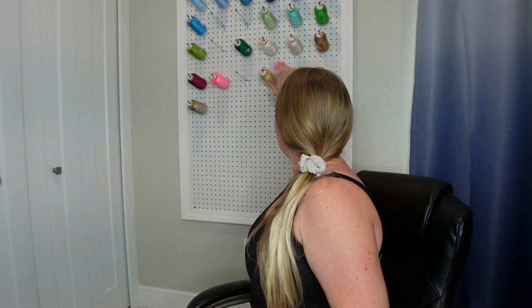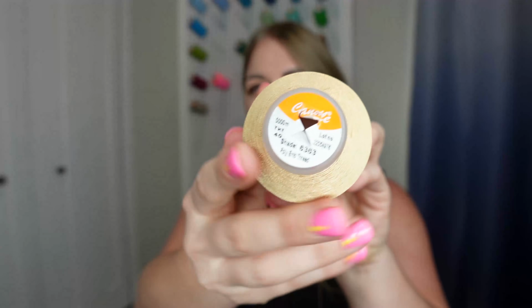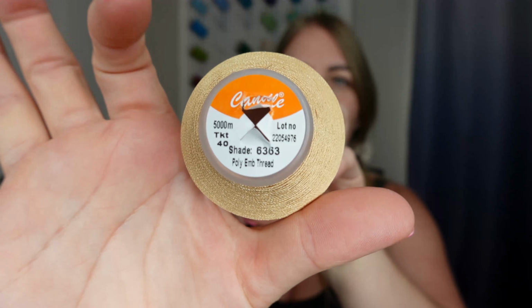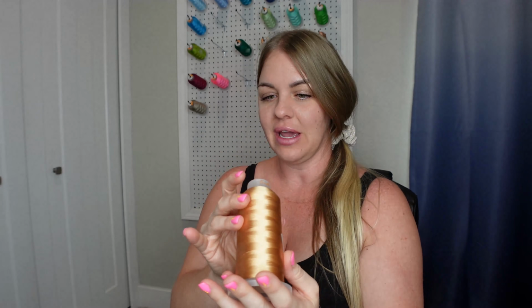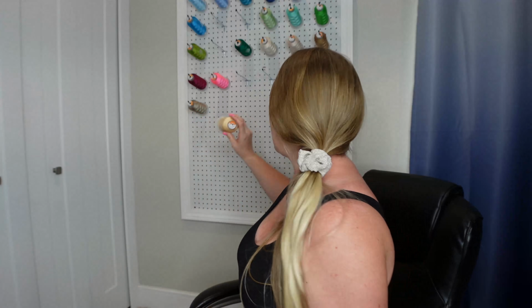Now, one thing I will tell you about this company is that the threads are colored by numbers. So if you look right here, you will see there is a number and it gives you detail about the thread. It's honestly a very big roll and it's 5,000 meters. So it's a lot of thread that you're getting for a good price.